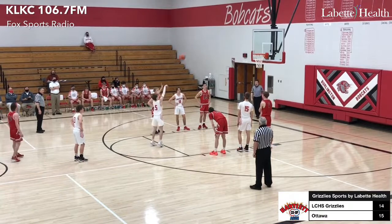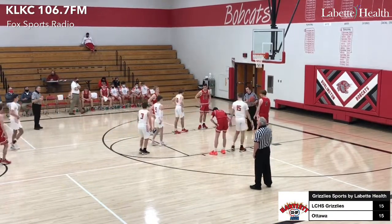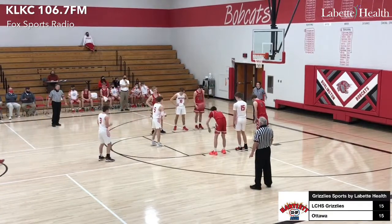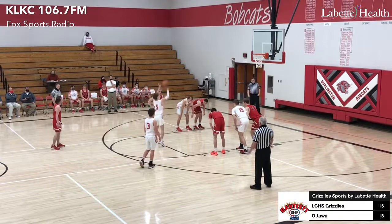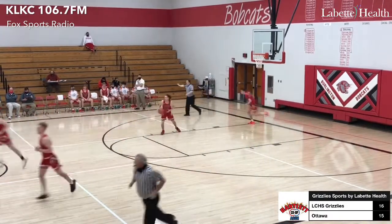First shot from Heston is up and in. Grizzlies knot it back up at 15 all with 1 free throw to come here for Heston. I also think it's really crucial that we're showing the ability to get the ball inside. And if we don't finish, we're getting fouled here. This will be our 8th free throw in the night. Second free throw from Heston is in.